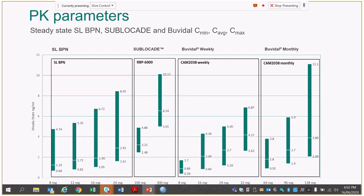The bottom number, for example, if we look at the 16 milligram sublingual buprenorphine, you can see there that's the third bar from the left. The C min, so that's the average minimum concentration you see over a 24-hour dosing window, is 1.05. The Cmax is the peak plasma level you will see, which is 6.72. And the mid bar is 1.9, and that refers to the C average. So that's the average plasma level.